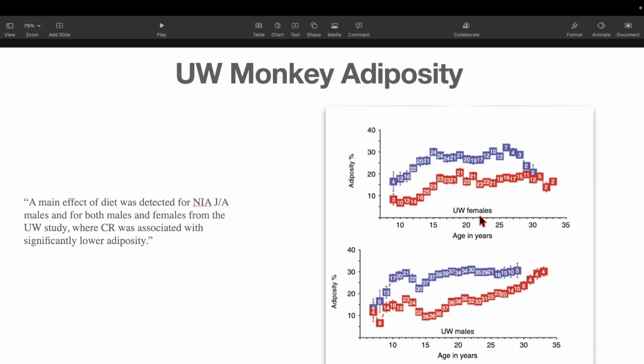So the UW calorically restricted females, it looks like their body fat percent was between 10 and maybe a little bit over 15. Whereas the control females for UW, their body fat percentage here in blue was sitting at a minimum of 15 and shooting almost all the way up to 30%. And for the UW males, the calorically restricted males look to be between 10 and 25% in later age, whereas the control monkeys are sitting around 20 to 30% over their lifespan. So the UW control monkeys were significantly fatter than the calorically restricted monkeys, and they also had larger weight overall. So it looks like a large portion of the weight in the control monkeys from the UW study was from fat tissue. Not surprising considering the diet.